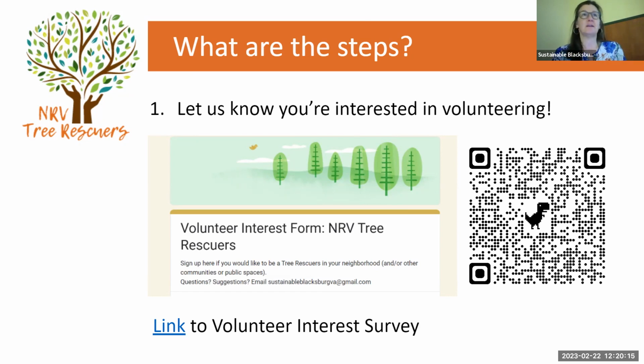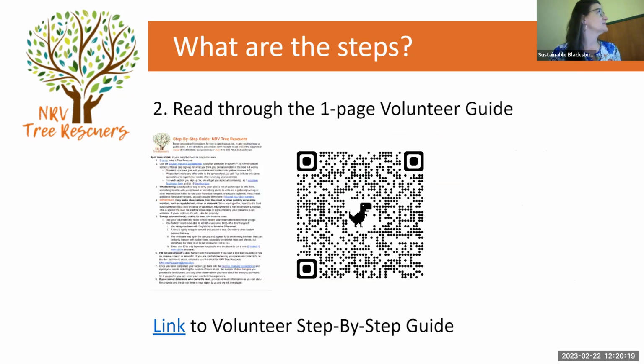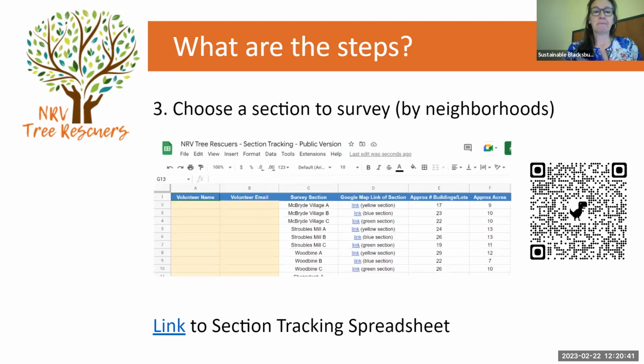We would like, if you sign up, for you to commit to doing one section, and I'm going to tell you what that means next. So then, once we know you're interested, we're going to send you a link to this one-page volunteer guide that lays out all the steps I'm about to cover with you, with all the links that you will need to forms and other resources. This is way too small for you to read, but I just want to stress that it's one page of instruction. You don't have to read a whole book to get started on this.